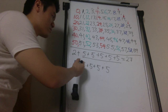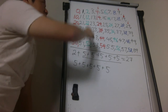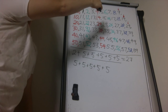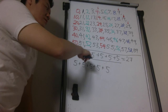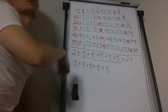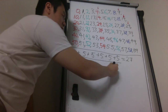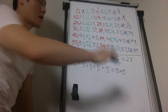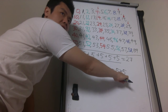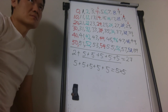Because when we're adding 5 by itself, just plus 5, we're actually just counting 5 times. So now what we're saying is if we're plussing 5 many times, then that's what times is. So this is what we mean when we say 5 times 5. That must be this 5 5.